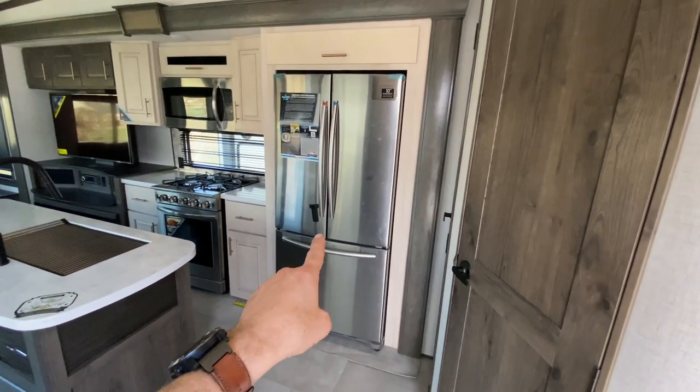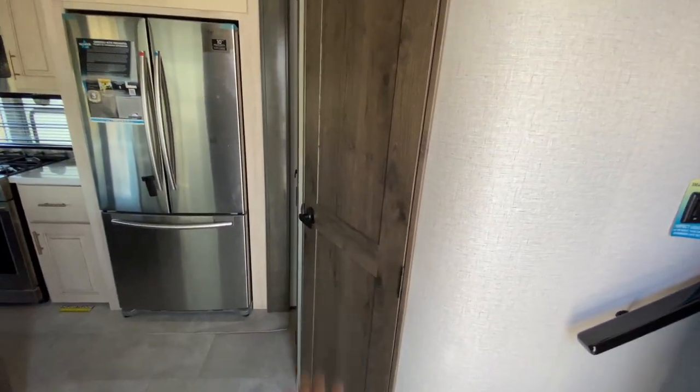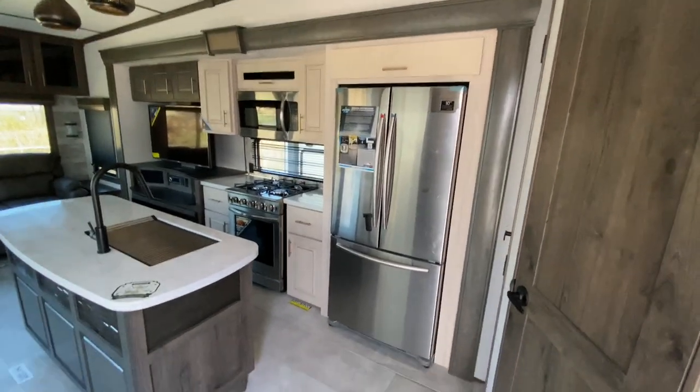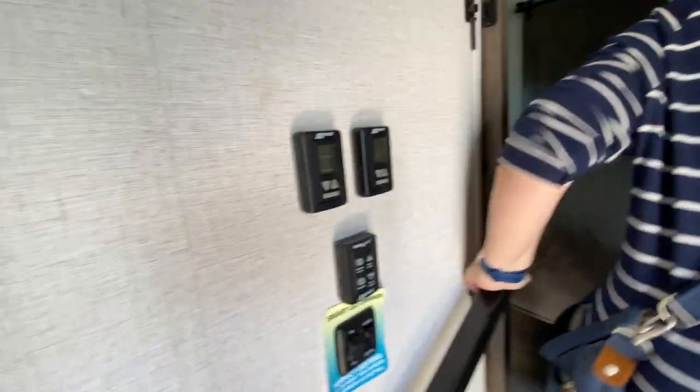Oh, yeah, that's a really good point. With the slide in, you can fully access the fridge. Fully access the fridge and one of the bathrooms with all the slides in. Didn't think about that. Fantastic. Way to go. They've thought of everything. Oh, what's this? Oh. Nice. Sorry. Okay. Squirrel. Oh, bedroom.